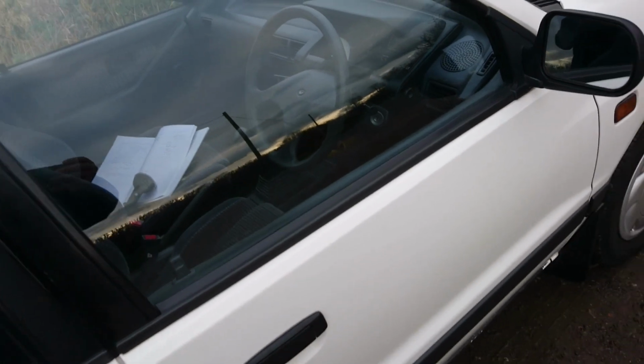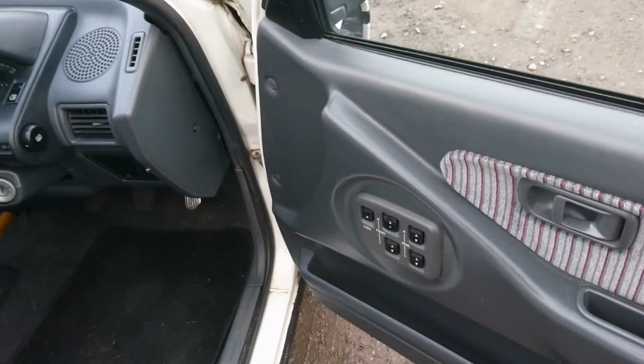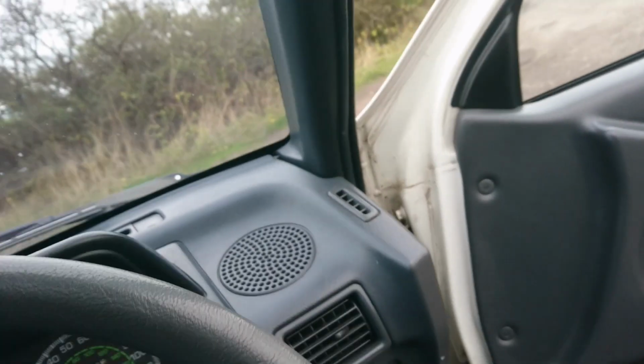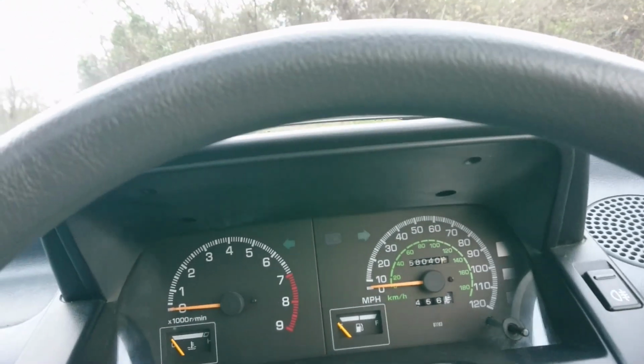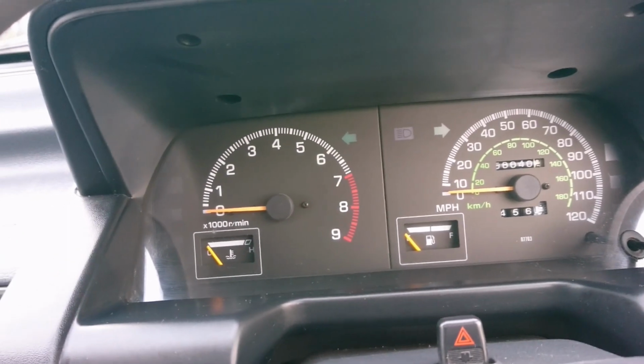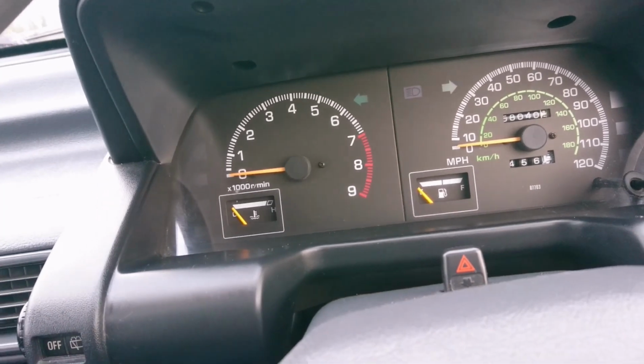I'll just get in the front. Look at all this luxury. Look at all those electric window switches, viewers. Marvellous. A nice comprehensive rev counter as well. Apparently this car revs to 9,000 RPM. What happens if you go over that? I don't know. I'll leave that to your imagination.